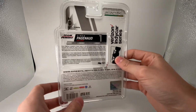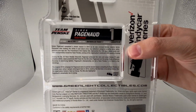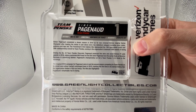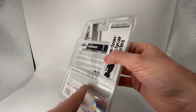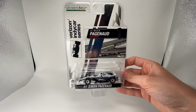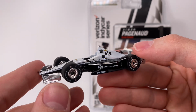Let's go to the back end of this Greenlight Collectibles package. I'm going to zoom in here just a little bit, and if you'd like to read the back of the card, feel free to. Hopefully it's steady enough. And you have all the other stuff there. Very beautiful stuff. So anyways, I'm going to go ahead and try to carefully get this diecast out without destroying the package.